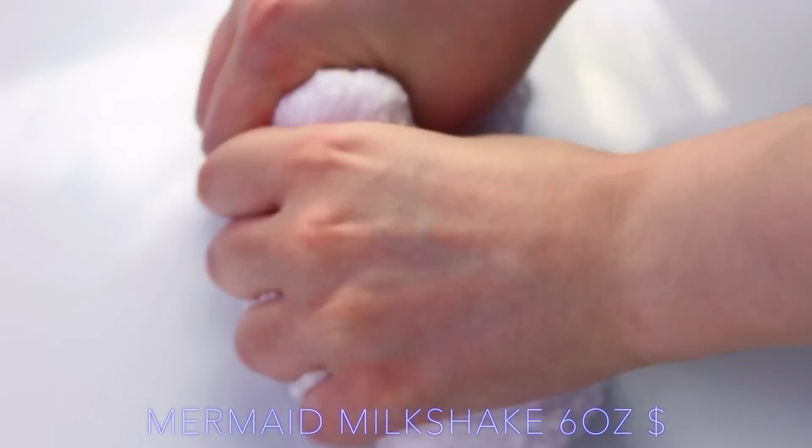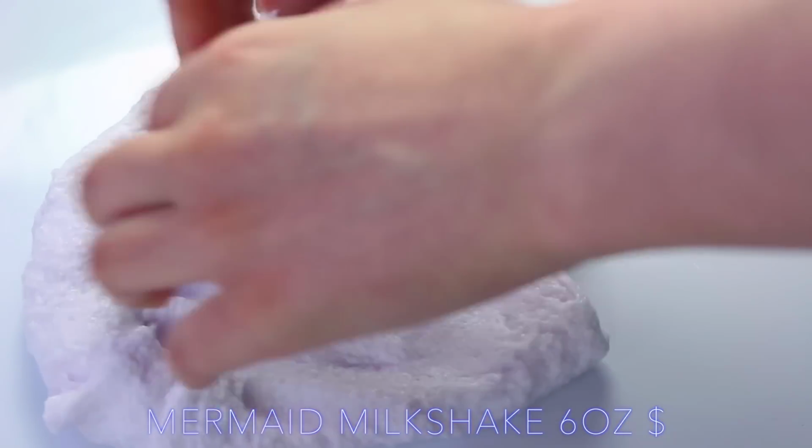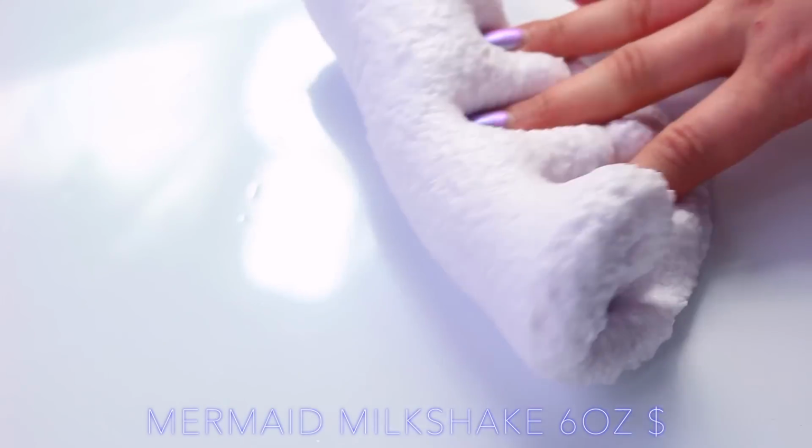It's so crunchy and it's really fun to press down on. It isn't something you can click and make clicky sounds with, but personally I don't mind. I get so many clicky slimes and I really like the crunchy ones that have a unique texture like this. The name was Mermaid Milkshakes.